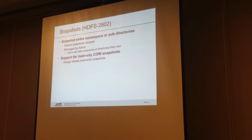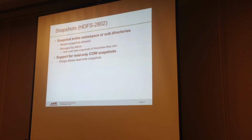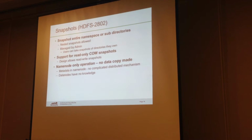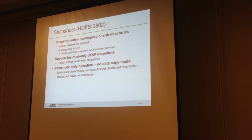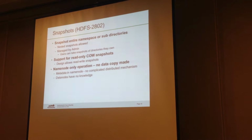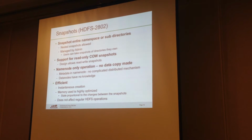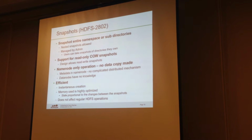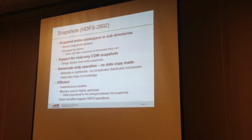Currently, we only support read-only snapshots. The architecture has been designed to do read-write snapshots. I'm not sure when we're going to get to read-write snapshots. It's a NameNode-only operation. In fact, the data nodes have no knowledge at all that a snapshot has happened. The metadata in the NameNode is changed to do that. Creation is instantaneous, very fast, and the additional memory used is proportional to the changes between the snapshots. If you take a second snapshot and you're making no changes to your namespace, it doesn't cost you anything. As soon as you start making changes, it only costs you the delta that you have changed. Pretty typical in most systems that do that.